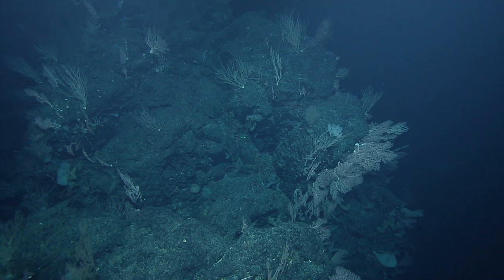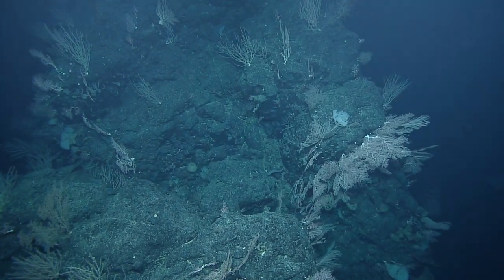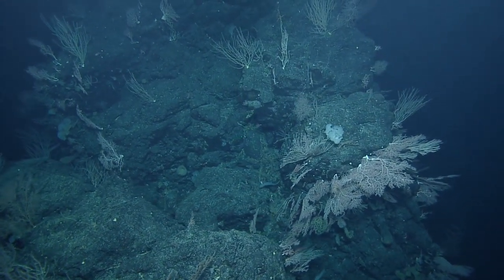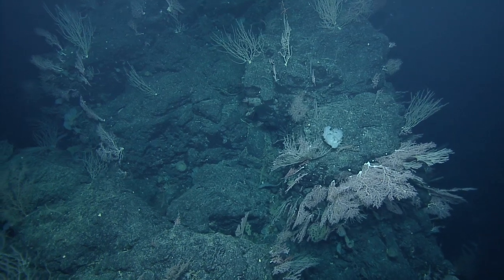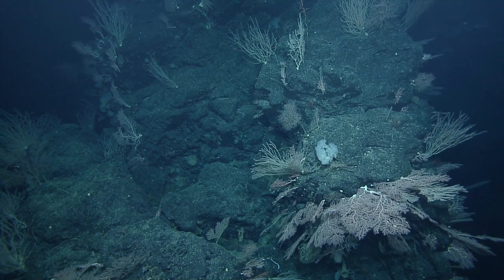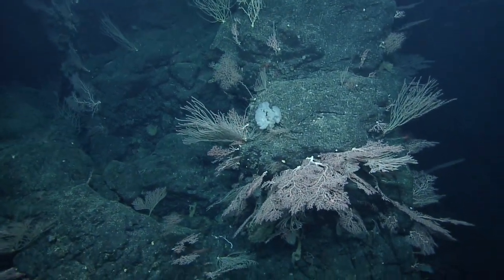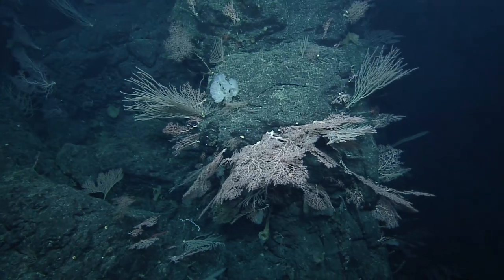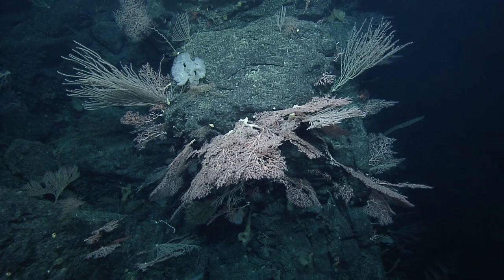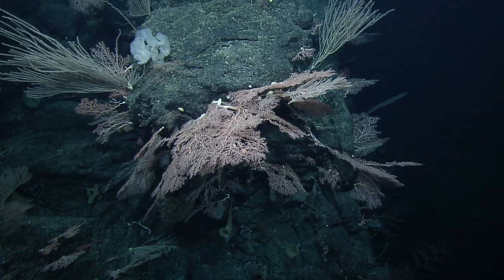What is the main difference between shallow water corals and deep water corals? Thank you. I would say primarily the presence or absence of zooxanthellae as a primary source of nutrients. These deep water corals usually do not have zooxanthellae or any kind of symbiotic algae that help them feed. They primarily use filter feeding mechanisms in high flow areas like this one.